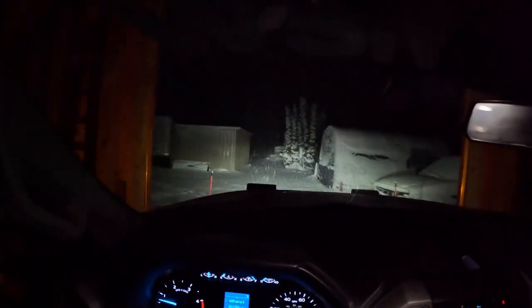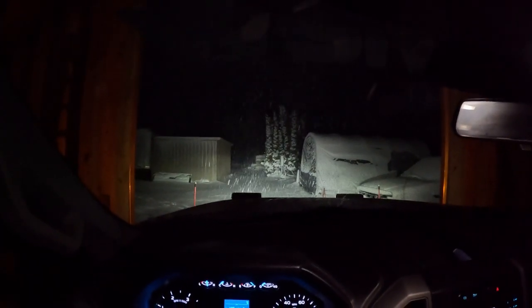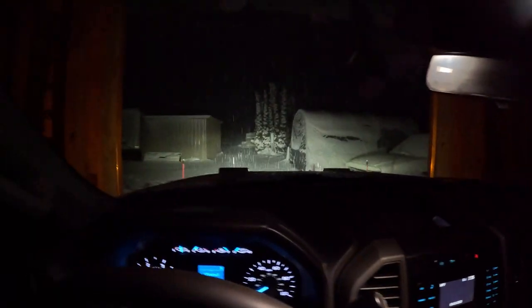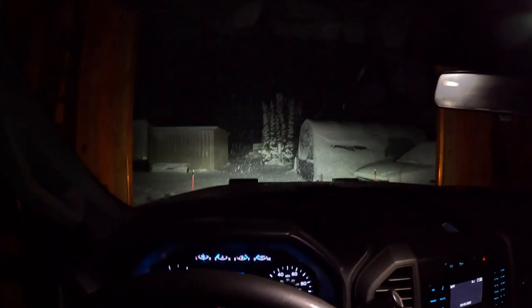All right, it's about 7:30. Probably have a good 3 inches so far. Right now it's a lightning storm. The sky just flashed really bright a couple times and there's some thunder. So we're gonna go ahead and get after it and try and keep ahead of it.